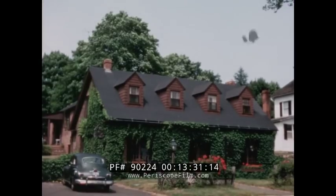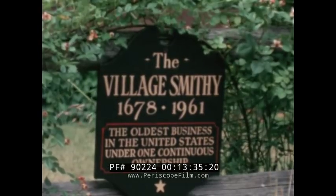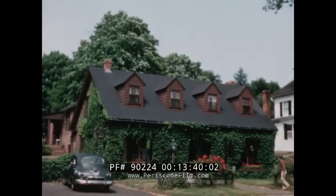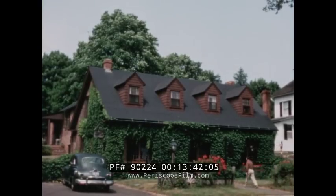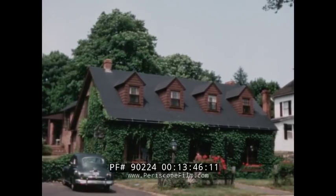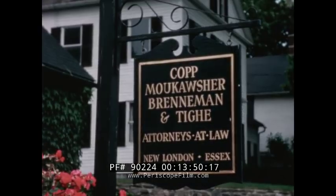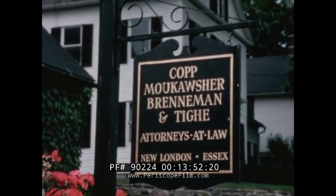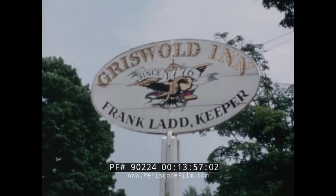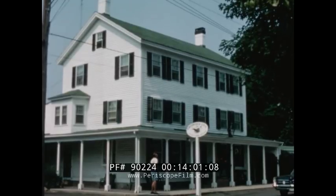This blacksmith shop turned out everything from ship's fittings to horseshoes from 1678 until 1961. It's been the oldest business in the United States under one continuous ownership. Today, it's occupied by a firm of attorneys and maintained as an historic landmark in Essex. Farther south on Main Street is the Griswold Inn, still operating as a restaurant and hotel after 189 years.